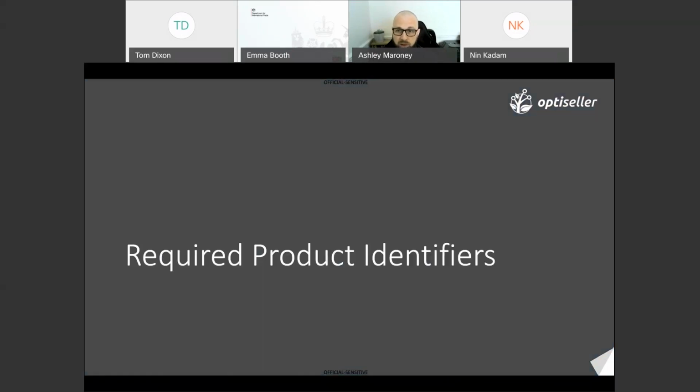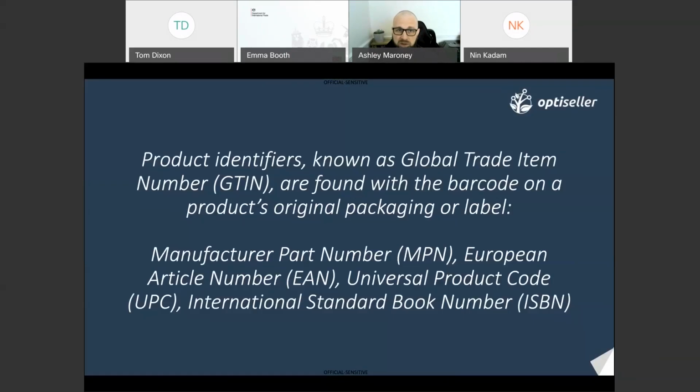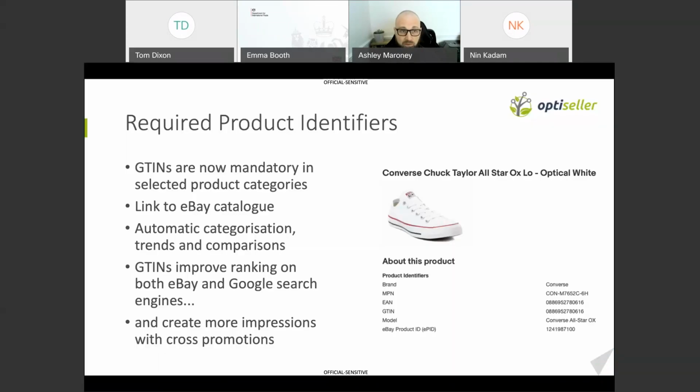So I'll move on now to talk about product identifiers and why they're important. I expect that most of you will be familiar with the concept of a global trade item number, or a GTIN, which is typically found on packaging labels for products. They come in multiple different types, and within the UK and Europe, I typically see MPNs and EANs most commonly, sometimes product codes, universal product codes, and for those selling books, ISBNs. They're a universal standard that really help people to identify unique products and understand that they are indeed an authentic item. So they're really important on eBay, and they are mandated in a number of specific product categories.